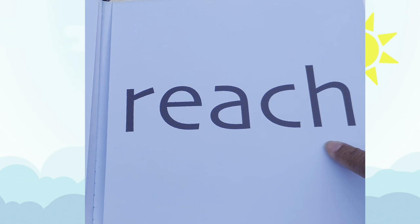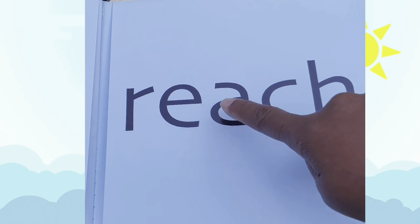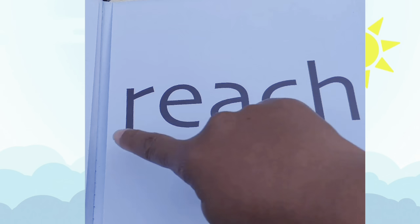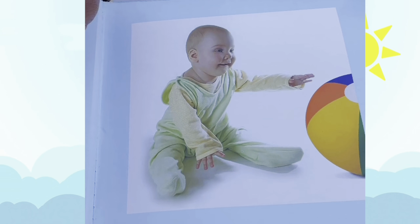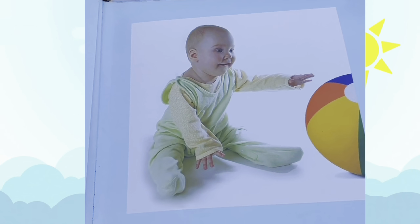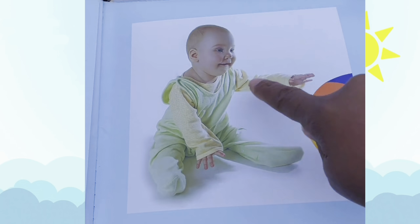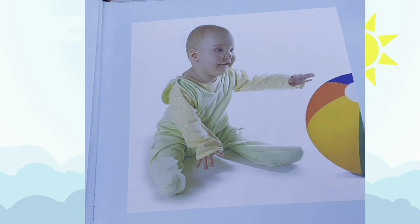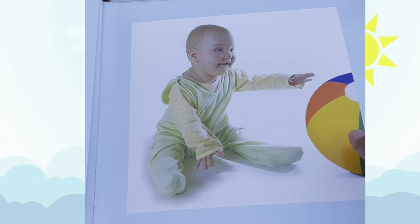Reach. R-E-A-C-H. Reach. Oh, the baby is trying to reach for a ball. Reach, reach, reach. Can you reach? You try to reach, try to get something, you reach. See the ball? A pretty ball. The baby is trying to reach for the ball. Reach.